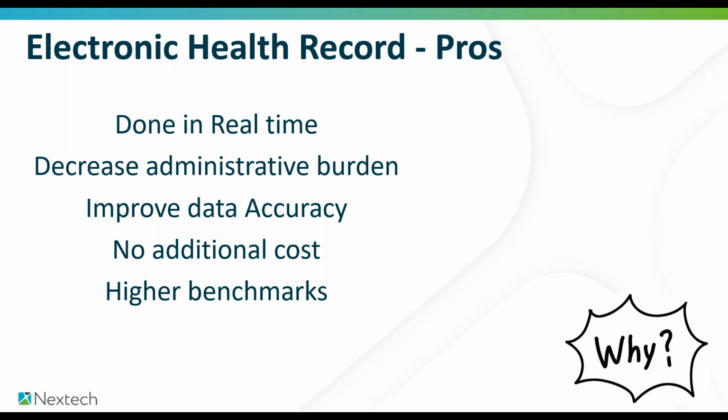And it also is another one that improves data accuracy because it's coming directly from the chart note. It is embedded typically in the back end of the coding, so there's really no real chance that things are going to get entered incorrectly. No additional cost. Most of the time it's right in the workflow of your current product. You can run those reports. You can get the data when you want it. You're not really dealing with any of those additional costs that typically do come with a registry.